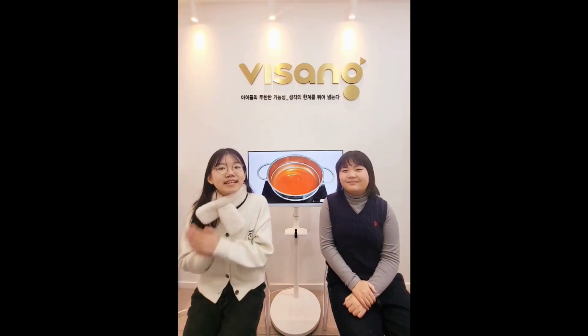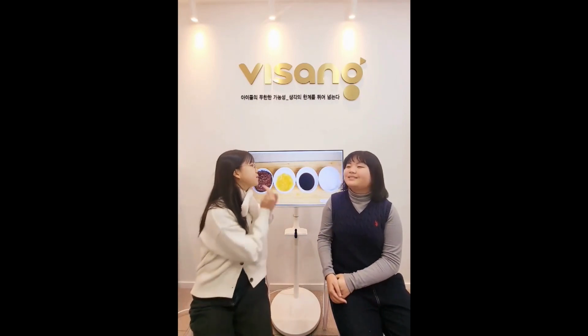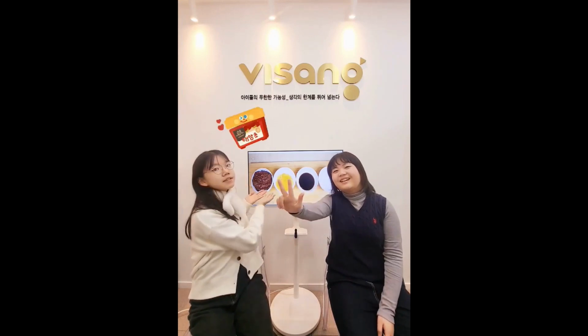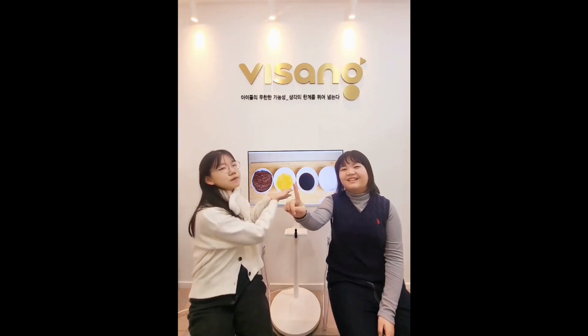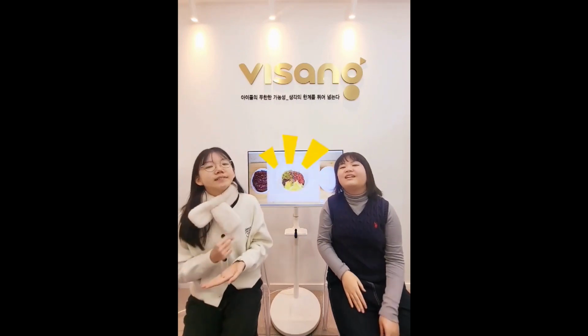Let's make the tteokbokki seasoning while waiting for the broth to simmer. The seasoning is made of 2 spoons of soy sauce, 2 spoons of sugar, 3 spoons of red pepper paste, and 1 spoon of star syrup. Let us concoct all these ingredients.